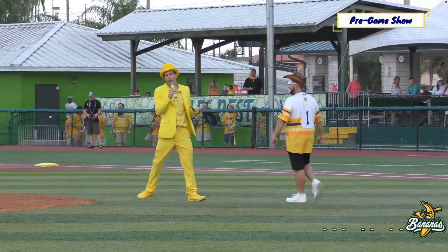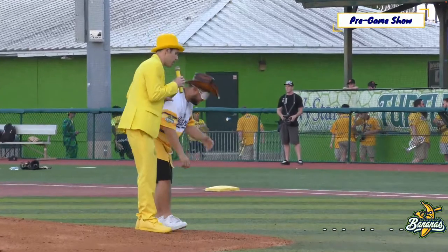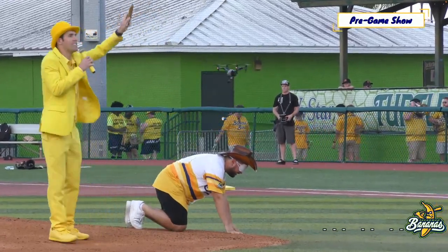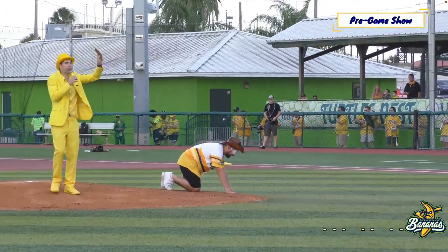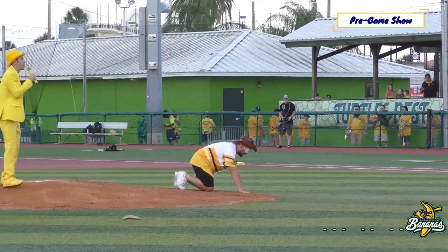Bruce has a blindfold. Bruce, blindfold on. Now on all fours, Bruce. We're gonna put this banana somewhere, and fans, you have to help him find it before the first pitch. Cheer if he's going in the right direction. Boo if he's going in the wrong direction. All right, Bruce, go.